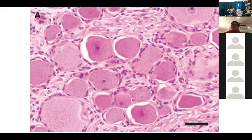The other way you can clearly tell is these nice satellite cells that wrap around their circumference. So the lack of processes and the presence of these satellite cells are a dead giveaway. You are in a dorsal root ganglion. You've got a unipolar neuron in the dorsal root ganglion. And of course, what is its function? Sensory.